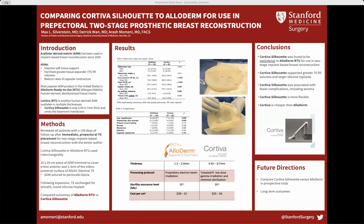Cortiva Silhouette or Alloderm RTU were used interchangeably during the study period. In every case, a 16 by 20 centimeter piece of ADM was trimmed to cover an Allo X2 tissue expander. This is pictured on the right. The ADM was then sutured to the pectoralis fascia. Following expansion, the expander was exchanged for a smooth, round silicone implant. We compared outcomes of Alloderm RTU versus Cortiva Silhouette in terms of complications and performance.